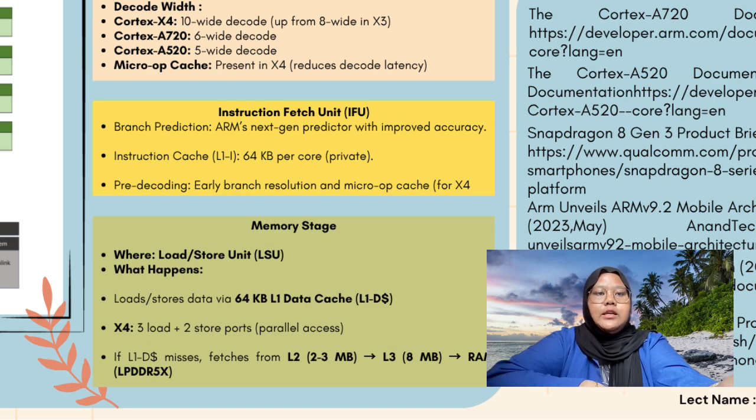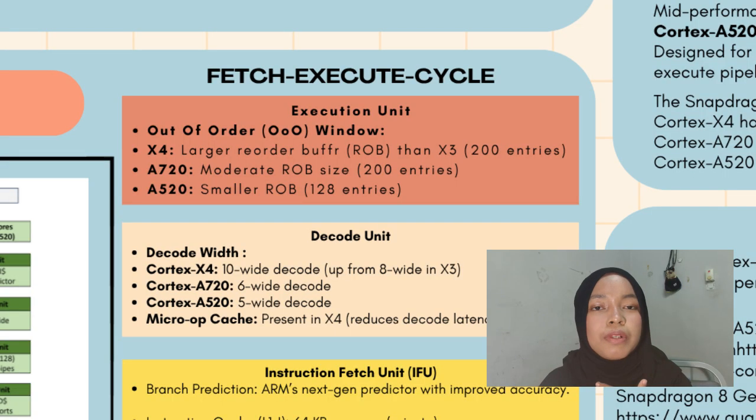How it works in Snapdragon 8 Gen 3. In Snapdragon 8 Gen 3, they have 4 types: Cortex-X4, Cortex-A720, Cortex-A520, and the micro-op cache. For Cortex-X4, the decode width is 10 wide, which means it can decode 10 instructions per cycle, which is very fast and efficient. So now I will explain about execute.